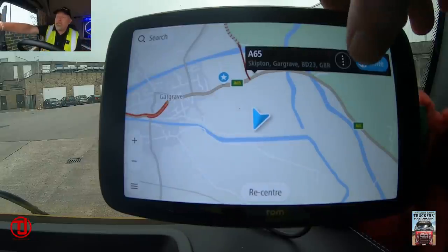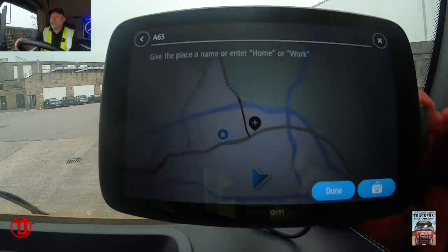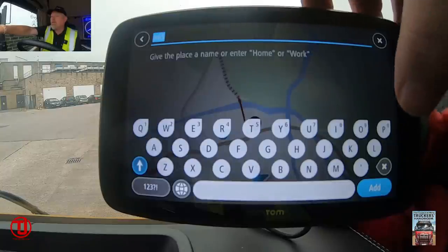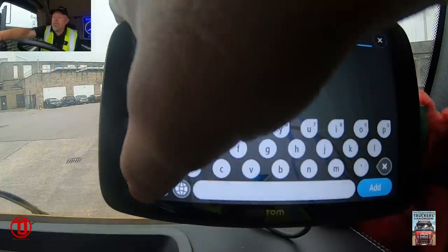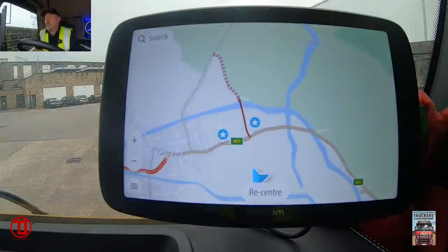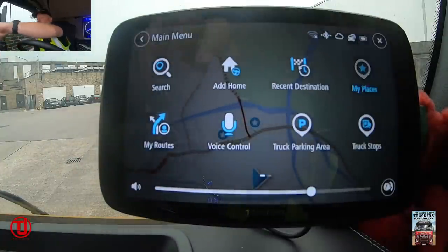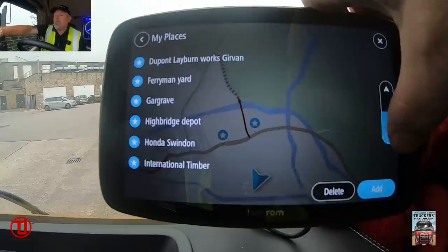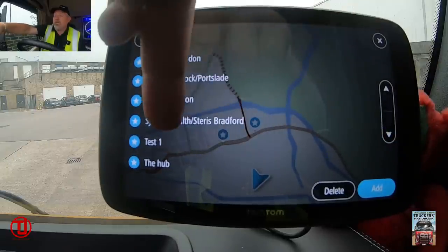Right, basically then, all you do, go onto there, add to my places. It's got A65, you can put your own route in, your own name in there. So if I put test one, and then add it, that will then be in my places. So if I go back into there now, go into my places, scroll down, it's all in alphabetical order, and there you go, there's the test one.